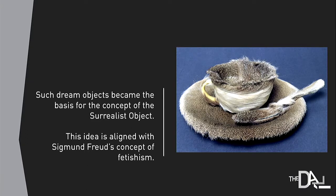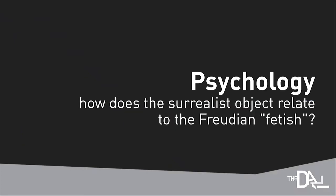This is one of the great objects of surrealism. It's Meret Oppenheim's teacup. We'll talk about that shortly, but dream objects became the basis of surrealist objects. And the idea is aligned with Sigmund Freud's concept of fetishism, not surprisingly. So let's take a moment and talk a little bit about what is a fetish object. How does the Freudian fetish relate to this?